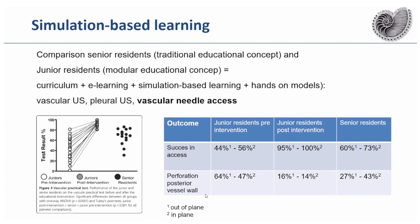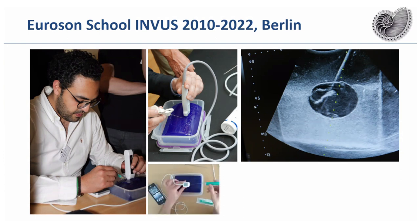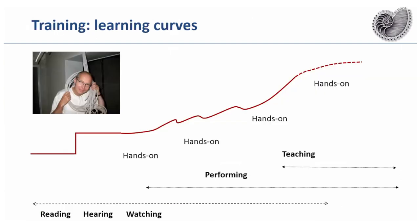These two numbers show the out-of-plane and the in-plane approach, and you see that in this study, the in-plane approach works a little bit better than the out-of-plane approach. Here you see some pictures from training in interventional ultrasound this year in April, here with a vascular access phantom from the Blue Phantom company. I think it costs around 800 euros. This was my own experience.